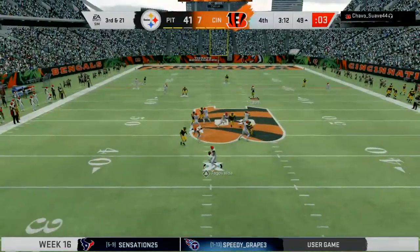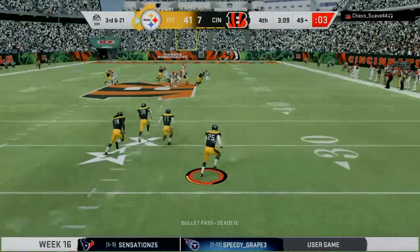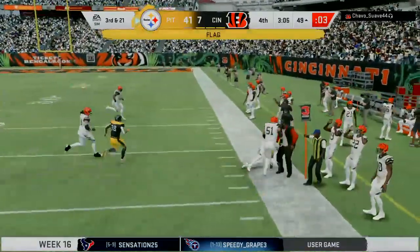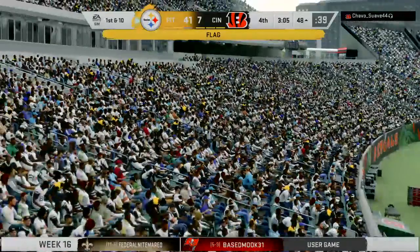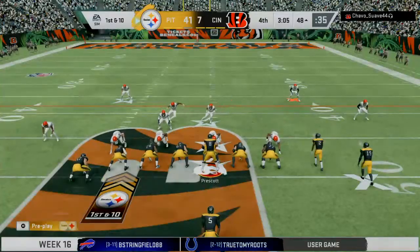Now on 3rd and long, they'll look to throw. And his pass is intercepted for the 4th time today. Picked off at the 25. Of course, they have the option, and they choose to not take the penalty. They like the results of the play that they just ran, and they elect to let them stand. Big stop, let's go.